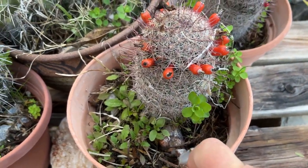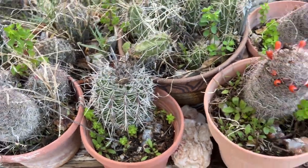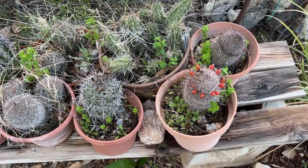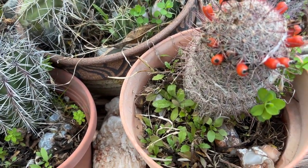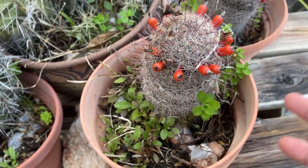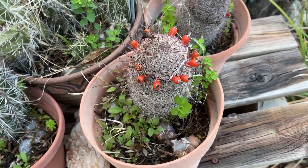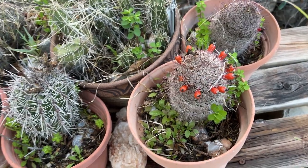And notice that every pot has some decorative rocks in it that are indicating where the plant should be planted facing south. Because on the south side of the plant, they actually have denser spines and more waxes and thicker skin to protect them from the fierce sun on the southward side.